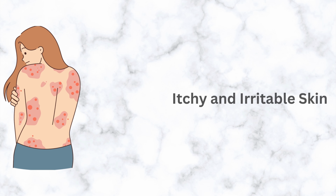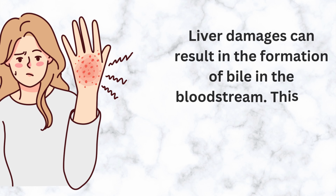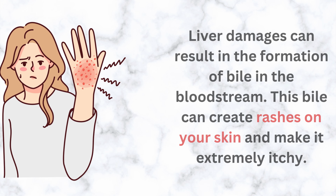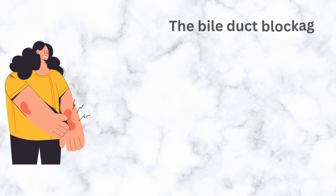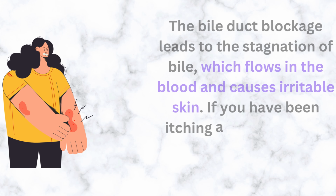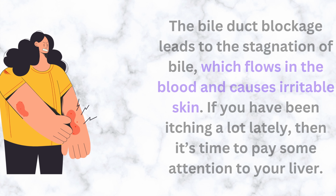Itchy and irritable skin. Liver damage can result in the formation of bile in the bloodstream. This bile can create rashes on your skin and make it extremely itchy. The bile duct blockage leads to the stagnation of bile, which flows in the blood and causes irritable skin. If you have been itching a lot lately, then it's time to pay some attention to your liver.